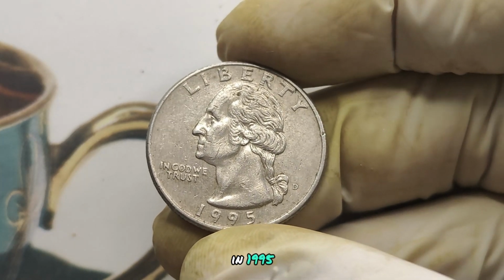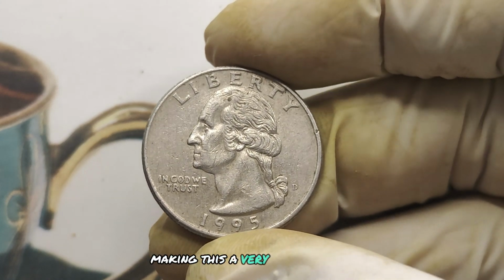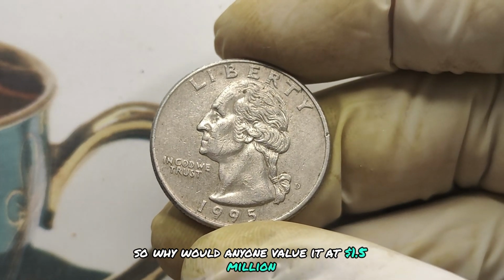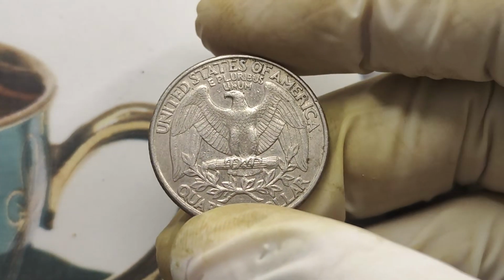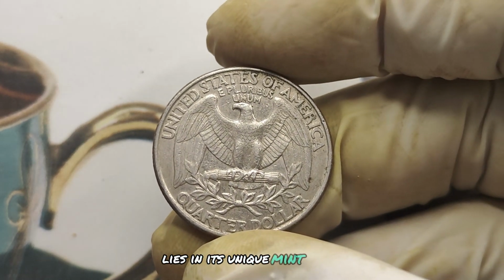In 1995, the Denver Mint struck over 1.1 billion quarters, making this a very common coin. So why would anyone value it at $1.5 million? Let's find out. The astronomical value of this particular quarter lies in its unique mint error.